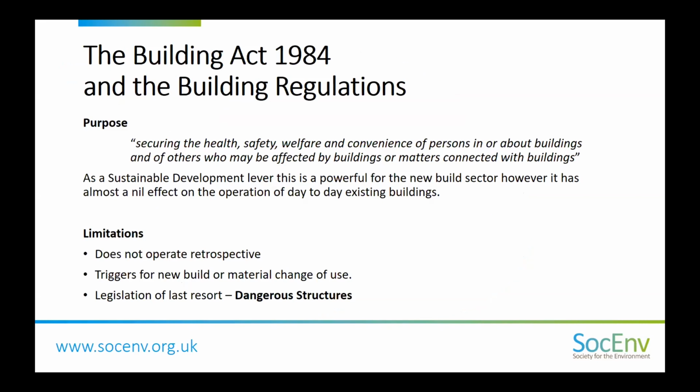Now, when we talk about housing, because of the width of society membership, I'm just going to go through a few basic points of, so we say, misunderstanding. When we are looking at the existing sort of property stock, the building regulations, the Building Act doesn't really help us. The building regulations are primarily aimed at the new build sector. They trigger for new build, they trigger for major material change of use. In the existing built environment sector, they really are the legislation of last resort.